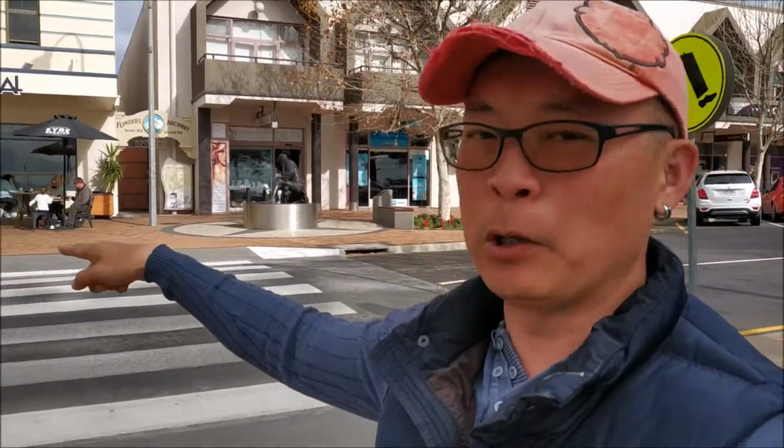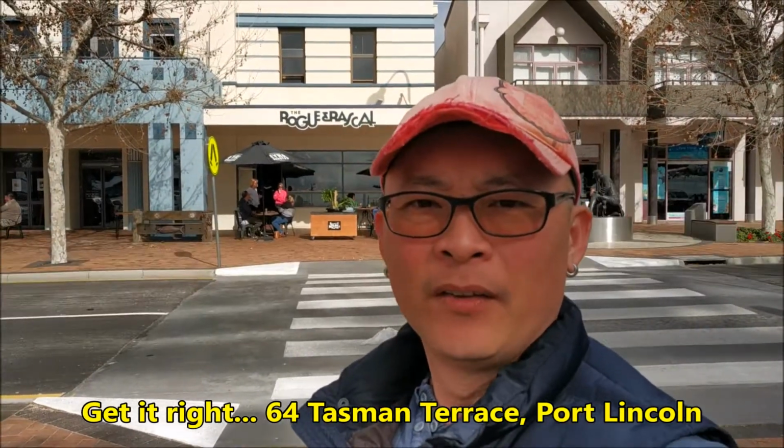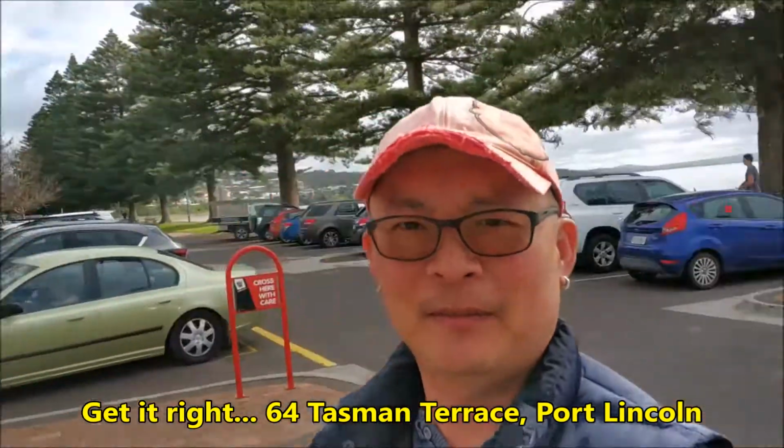Oh yeah, before you go in, this place is located along the main waterfront promenade, Grand Tasman Avenue in Port Lincoln. So it is just directly across from the jetty behind. So that's the main town jetty. So that is just directly opposite Rogue and Rascal. Yeah, so just come check it out when you can, when you are in Port Lincoln. All right.